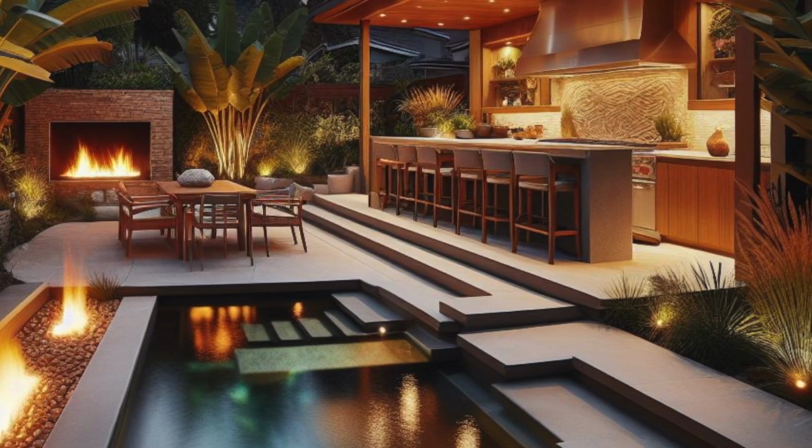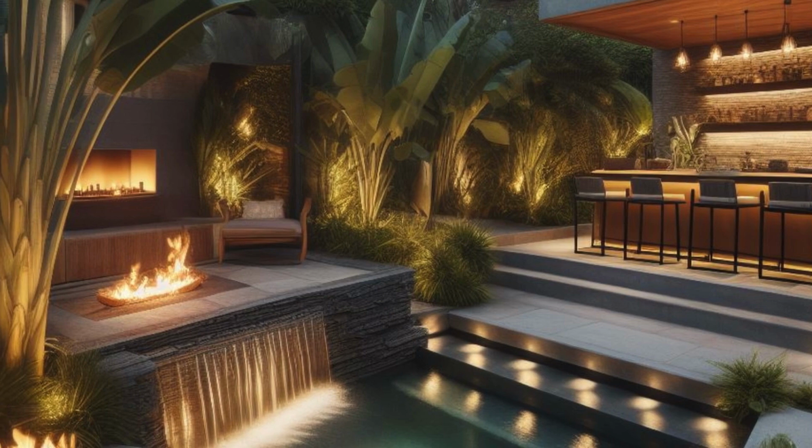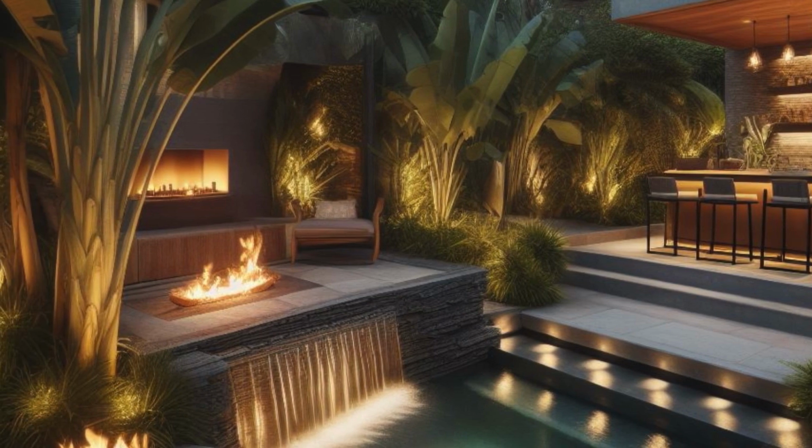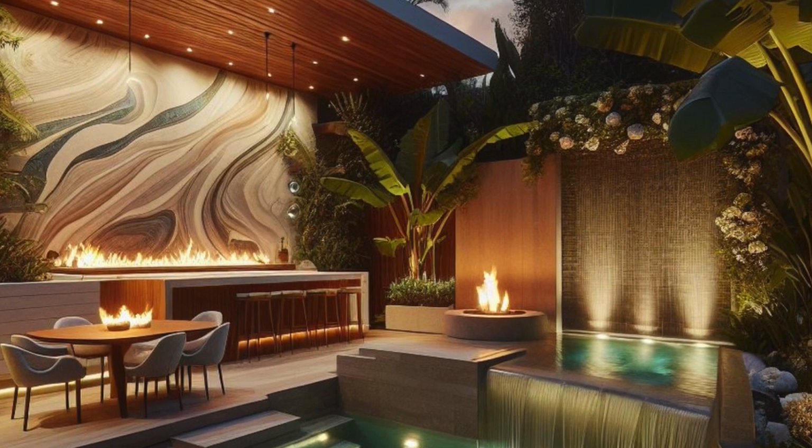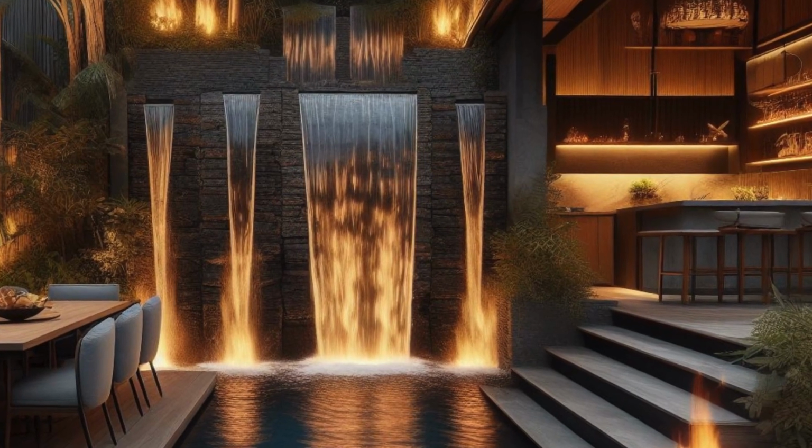Amplify the sensory experience by adding water features such as fountains or cascading waterfalls to your pool area. The soothing sound of flowing water enhances the overall ambiance, creating a tranquil and upscale retreat in your own backyard.